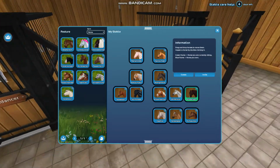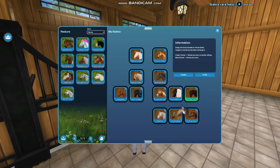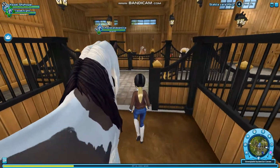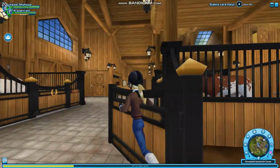Okay, we'll just fill out these. Okay, so this is Klondike, aka Chocolate Vanilla. I couldn't think of another name. But he just looks like that Klondike bar. But maybe that's just me.